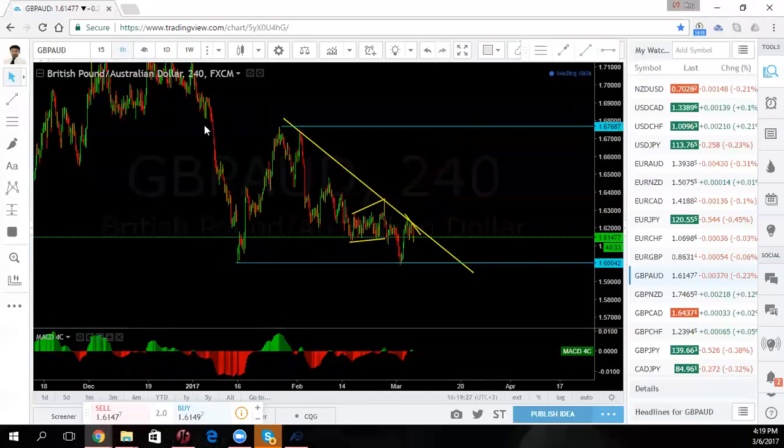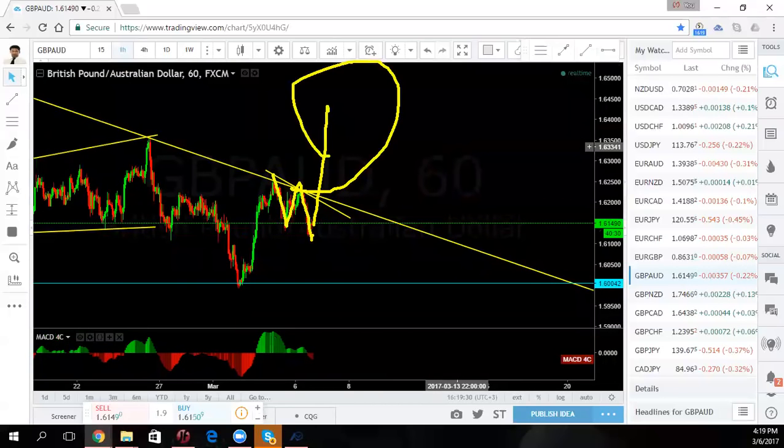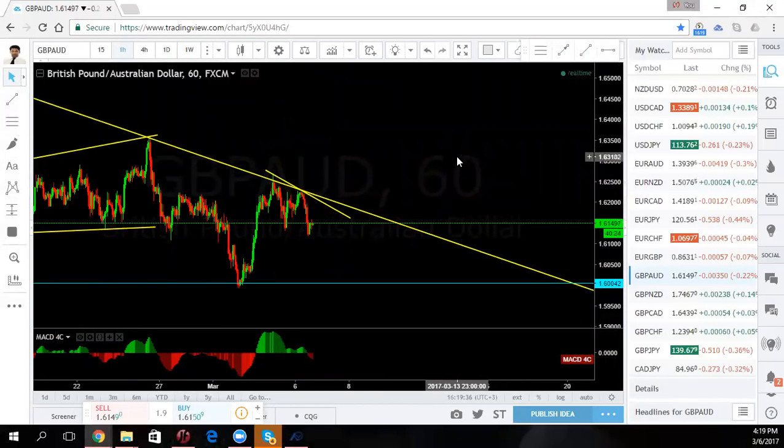So 1 hour, we're getting a nice 1, 2, 3 correction. Watch for the breakout. Watch for this breakout and take the trade. This should be an amazing trade, by the way.